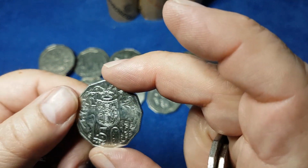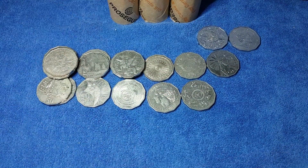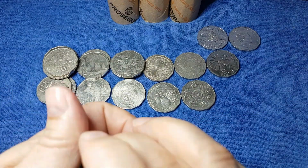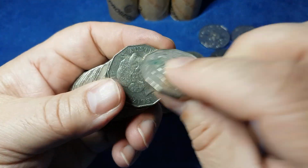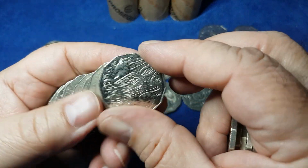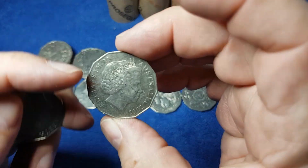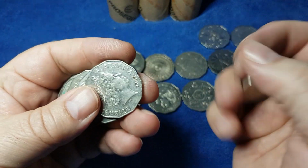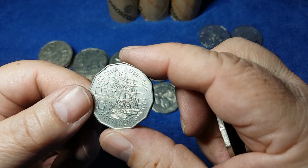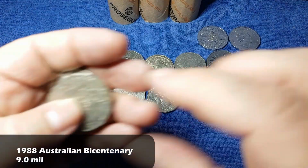And then we have a 2019 Jody Clark, which at the moment is a low mintage coin, so I'll put that to the side. It's a 2001, but it is just the coat of arms. And then we have a nice condition bicentenary year, 1988, tall ships. It'll be a keeper as well, but I'll put that down.